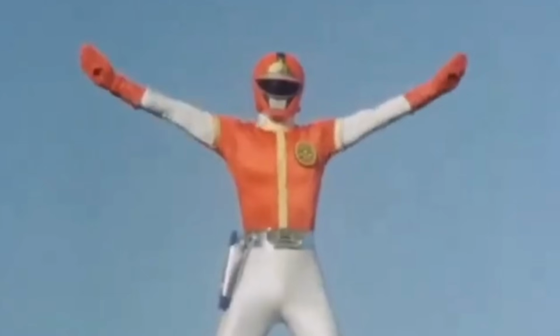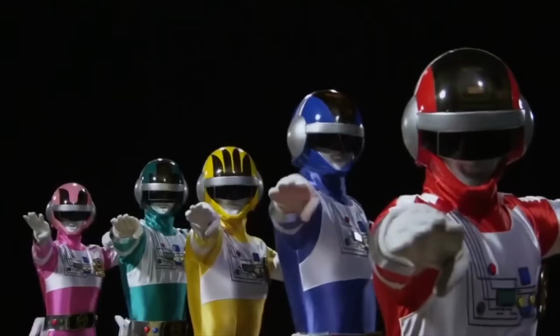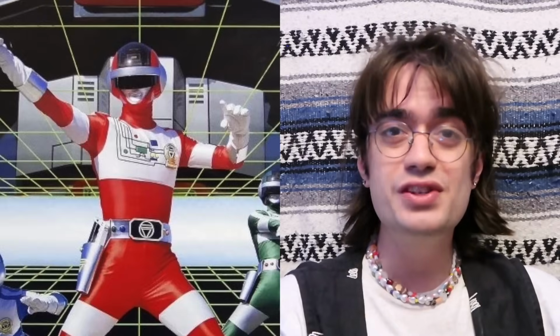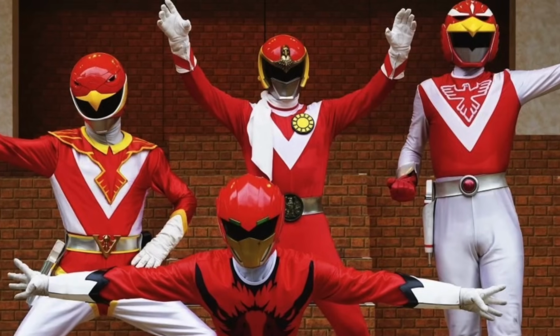Dynaman had baseball looking suits. Yeah, apparently before the show was about explosions, it was about baseball. While shows like Bioman and 5Man played a lot with the design in the center of the suits. They also had two Red Rangers with bird themes like 3 years apart. What was up with that?